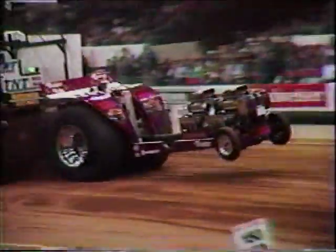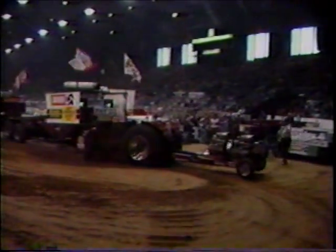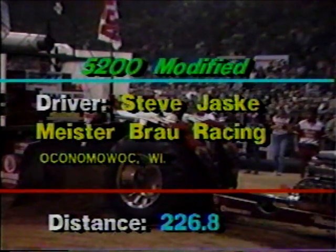Here we get another look at Steve Jaski, and you can see a little bit of shake there in the rear end. And Mike, notice that the chassis has a little bit of turn to it, or torque to it. Does that hurt the performance of the tractor in any way? It will affect how the rear tires lock into the track. That's one reason that they mount the motors crosswise.